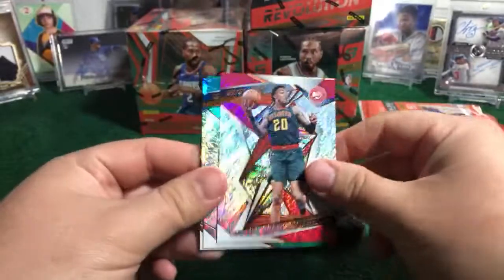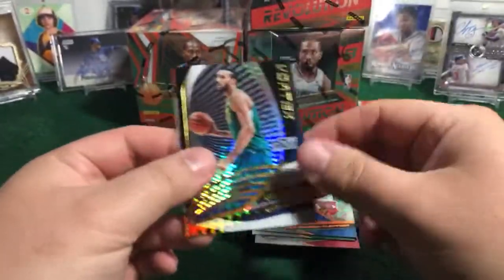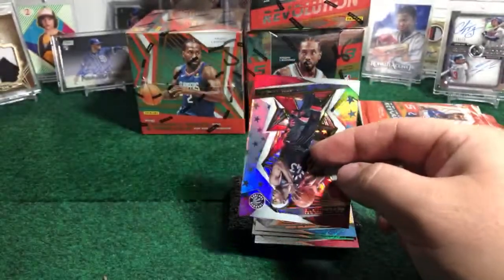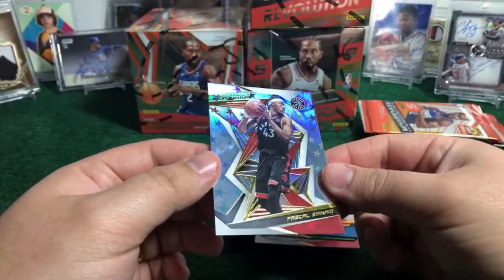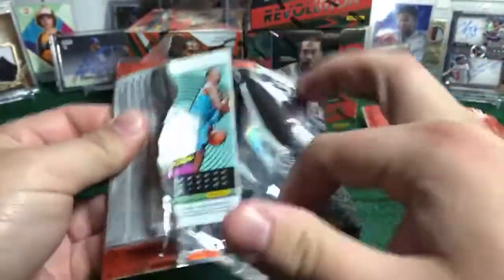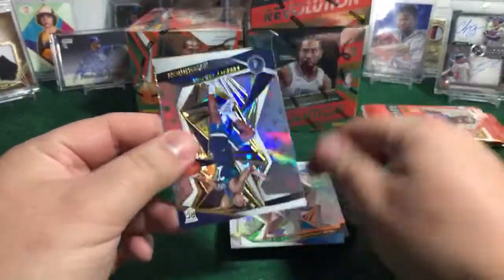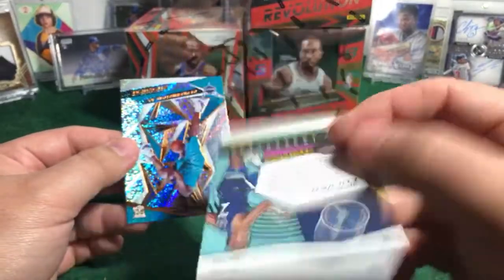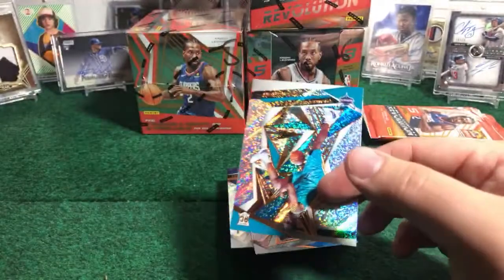All right, let's see what else we got. Vortex Revolution, we got Gobert, nice for the Jazz. And we got Astro, Pascal Siakam, Toronto Raptors. Nice one. Here we got four more packs on this box. And we got Astro Culver, Jarrett Culver, nice. Rookie card, Astro, it is unnumbered, but nice because this guy, guys, is doing good right now.